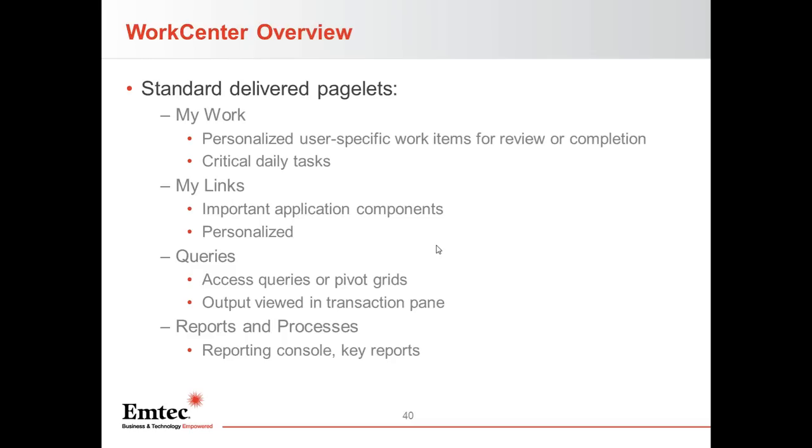There are standard pagelets that are delivered with the Work Center, so you have the My Work pagelet, which is specific to that user and gives the work items that they need to complete. It can also have access to any critical daily tasks. You have your links, so any important personal links or commonly used places in the application. You can have access to queries or pivot grids there, as well as any reports or processes.